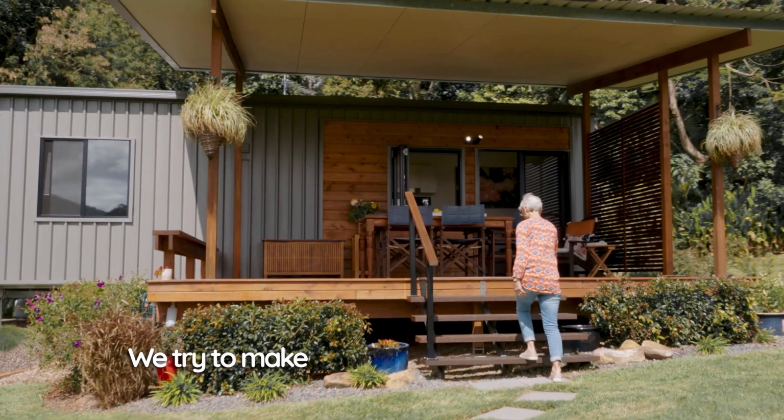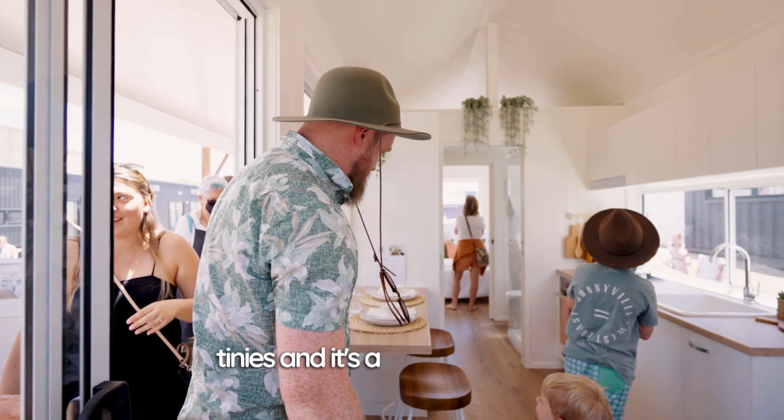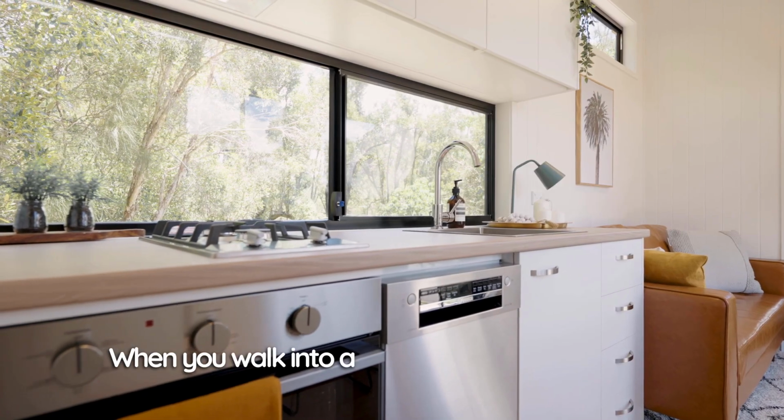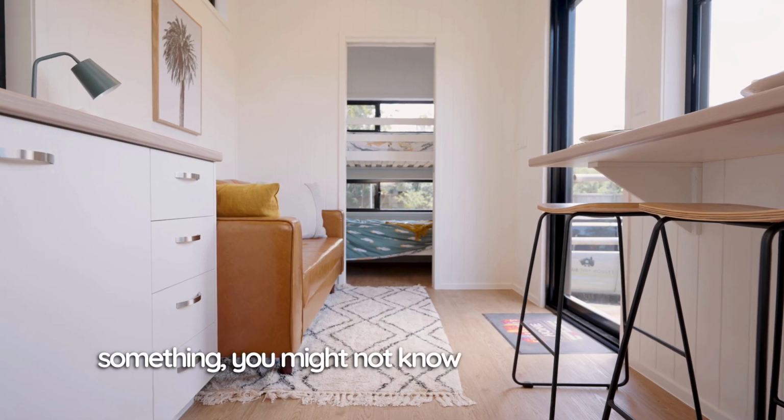We try to make these homes beautiful as well. So you walk into one of our tinies and it's a beautiful space. When you walk into a space and you actually feel something, you might not know why, but you feel it, that's architecture.